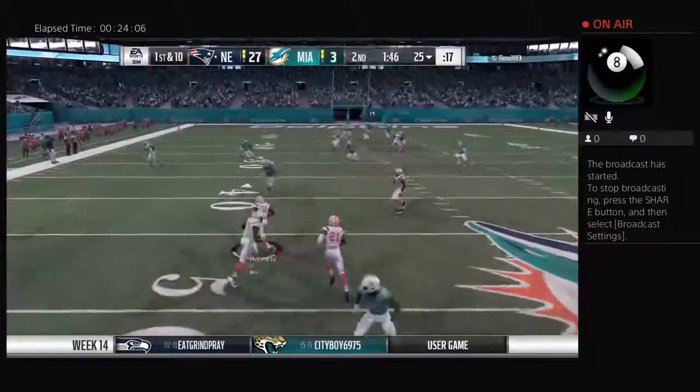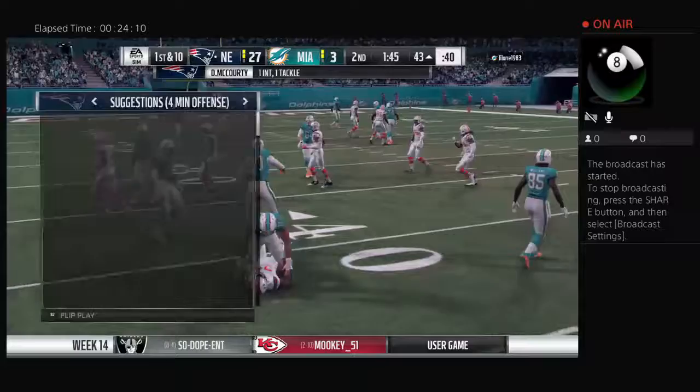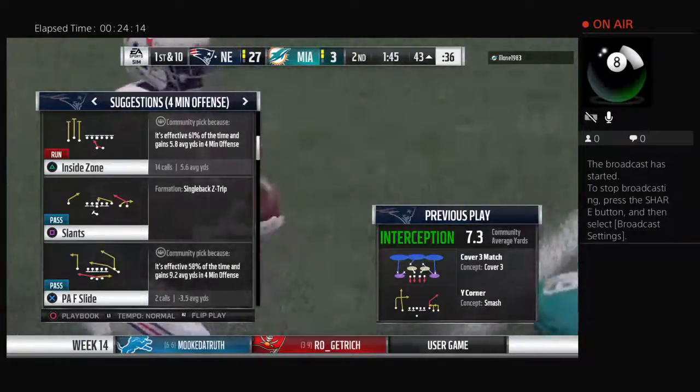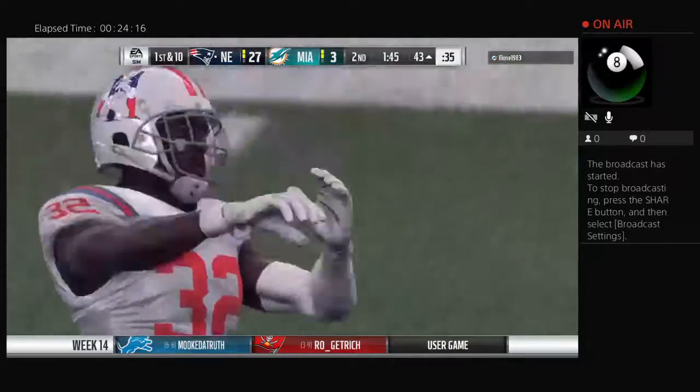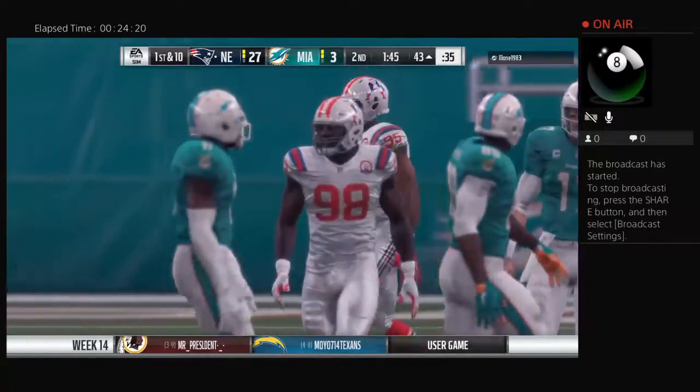Into heavy traffic, and it's intercepted. Devin McCourty picks it off. And to the 43. So down inside the 45 to the 43-yard line. That's where they'll take over. Out comes the New England offense to see what they can do this time.